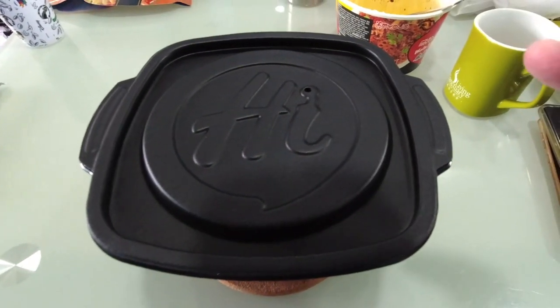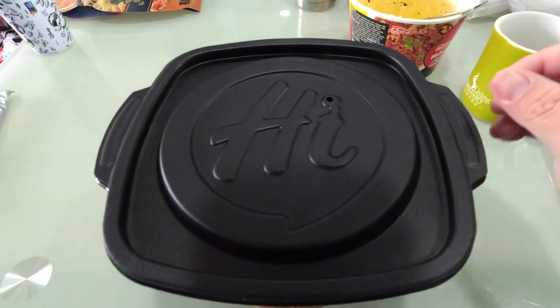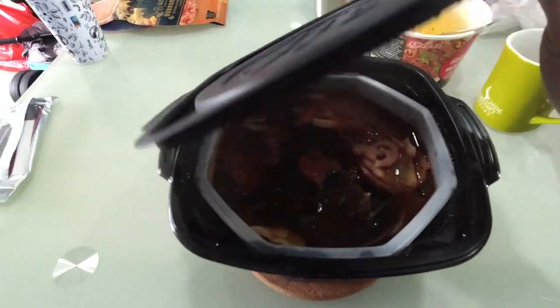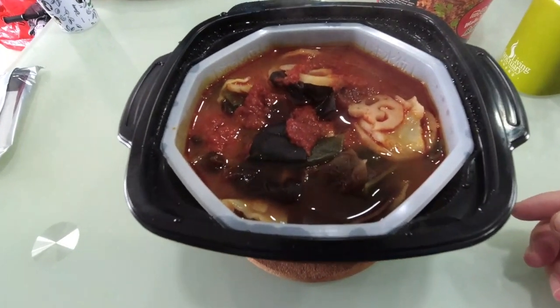Okay, finally. 15 minutes already, we can see it's still steaming a little bit. Not sure whether you guys can see on the camera. But, ooh, it's done.